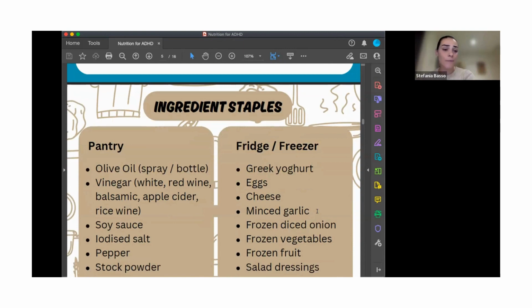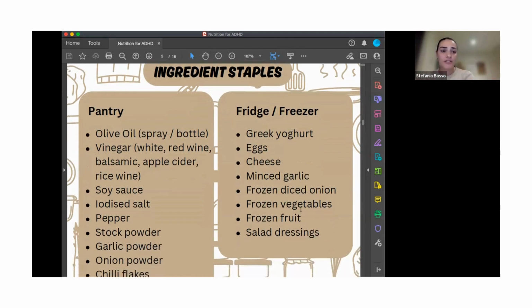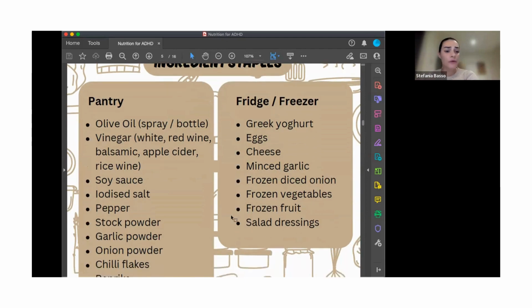So this is absolutely available on the website, but very printable, something that you can bring to the supermarket with you, or even, I was going to say a great thing is to go online and place an order through your preferred supermarket. But going through some pantry ideas, basically just having an oil for cooking, vinegar for salad dressings. Soy sauce comes into things a lot as well. Salt, pepper, stock powder as well.